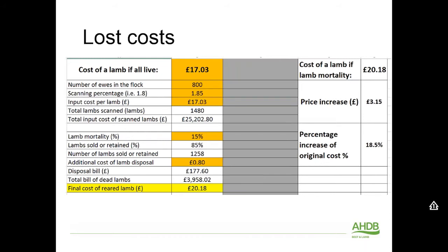But actually, we know that that's not the reality on farm. For this imaginary flock at £17 variable input per ewe before those water bags erupt, at 800 ewes scanning 1.85, we can see what the scanner man has told them the potential lambs they might have off farm. If we've spread that input across those lambs, that's what it will cost. But by the time we take away 15% of those lambs, we have to inflate the costs of the lambs that are left behind, which is the £20.18 you see on the other side. So those lambs that end up in the dead lamb bin really do have a cost.